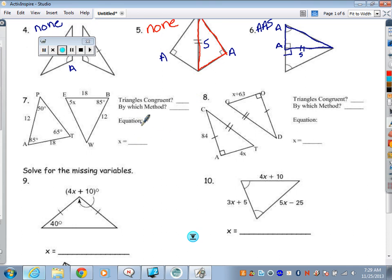All right, this problem right here, they want to know which triangles are congruent and by which method. So if we look at this angle right here, we know angle B is congruent to angle A. And we know that side AP is congruent to side BW. We also know that EB is congruent to AT. So, when it says what triangles are congruent, that's what the question's asking.